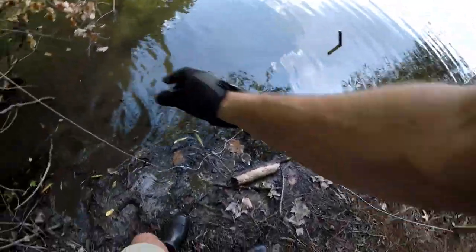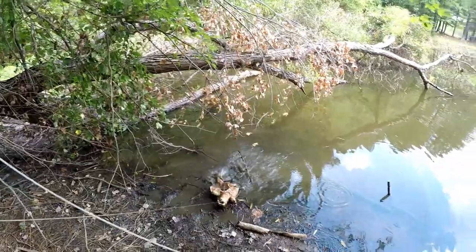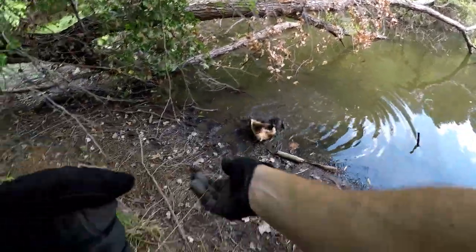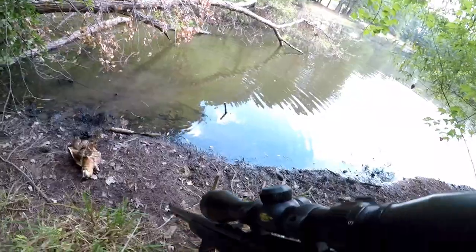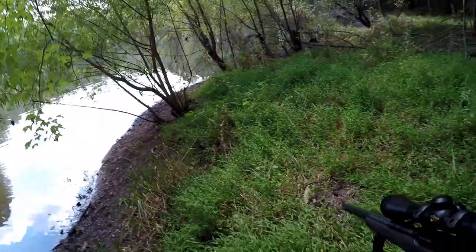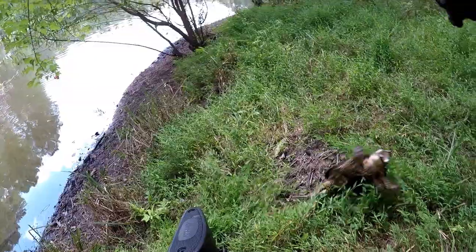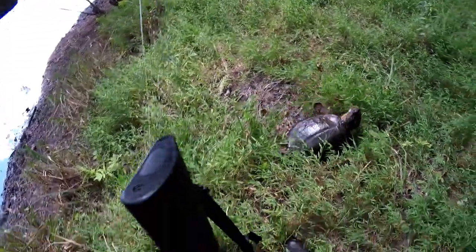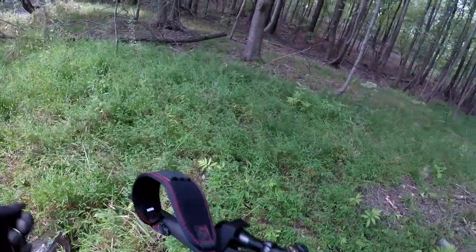Holding on for dear life. What's he holding on to? He's getting there. There we go. All right, buddy. Let's get him on his belly. Get a good clean shot on him. All right, turtle.